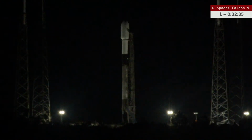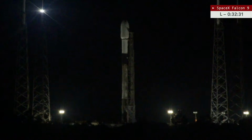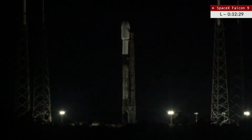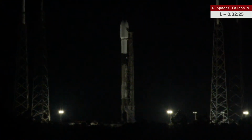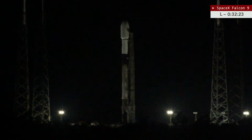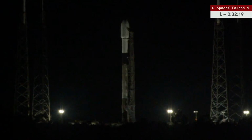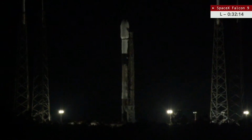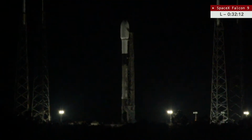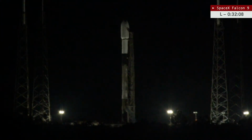Now 32 minutes, 35 seconds and counting. We're about 2.5 minutes into the process of loading kerosene and liquid oxygen into the Falcon 9 rocket. The propellant loading actually begins with pumping the rocket-grade kerosene and cryogenic liquid oxygen into the first stage of the Falcon 9 rocket. Both tanks on the first stage currently are being loaded, and at the same time as that, up on the second stage of the Falcon 9 rocket, kerosene fuel is being loaded.